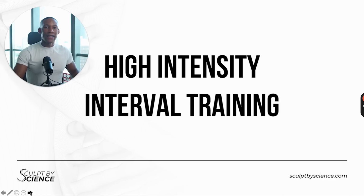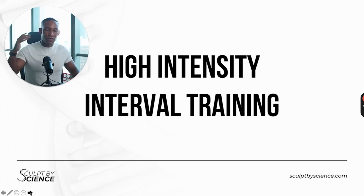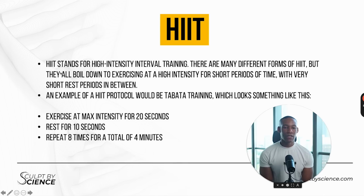Step 4, high intensity interval training. Now, these are little things that will play a role. High intensity interval training, I only recommend for you once you are 8 weeks, 10 weeks into the program. You've gone from 30% to 20%, 18%. You've dropped some weight already, because this can be quite strenuous on your knees. But high intensity interval training, or HIIT, boiled down, is intensity for short periods of time with very short periods in between, right?